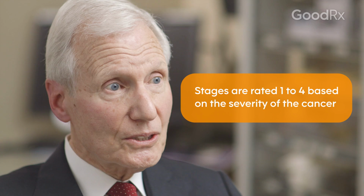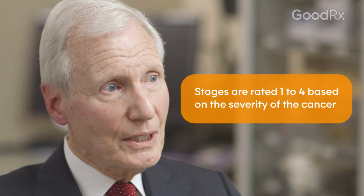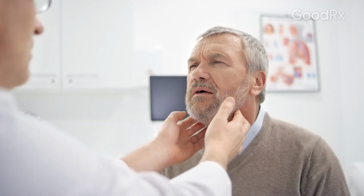Typically there are 4 stages, stage 1 hopefully being an early carcinoma, an early cancer, and stage 4 is a more advanced disease. The proper diagnosis and staging is very important as a starting point to determine how best to go forward and hopefully effect a cure.